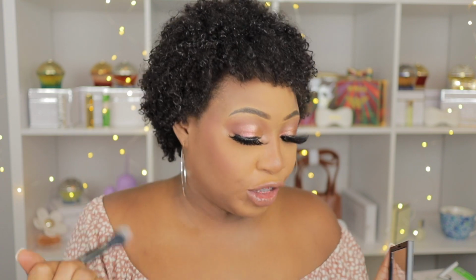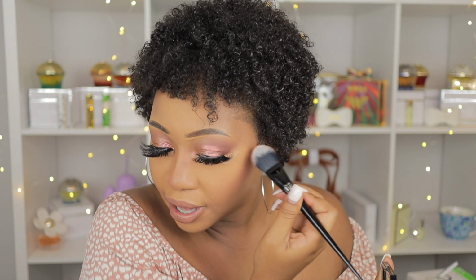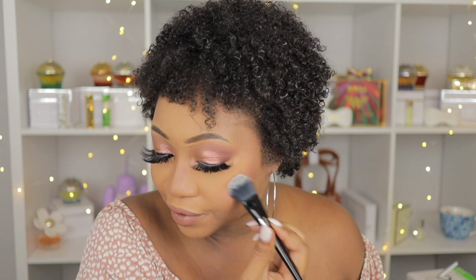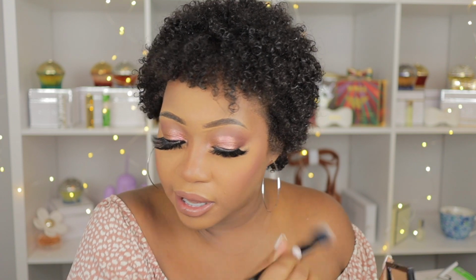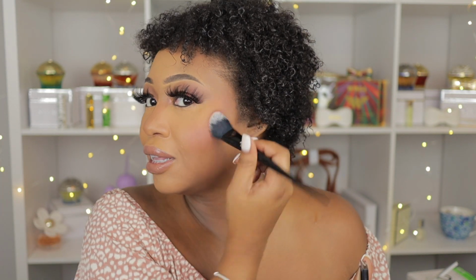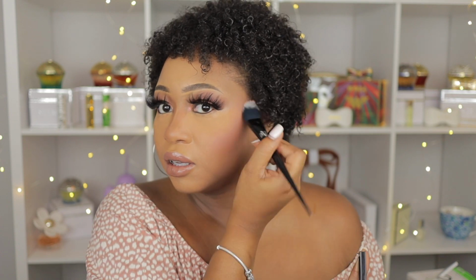Okay. She's pigmented, but it's not overly super pigmented. It's easy. You can go in with a light hand and build these shades up. It definitely gives me buildable vibes. What y'all think? I think it's definitely cute. It definitely goes really great with this look. And I like it. She's pigmented.